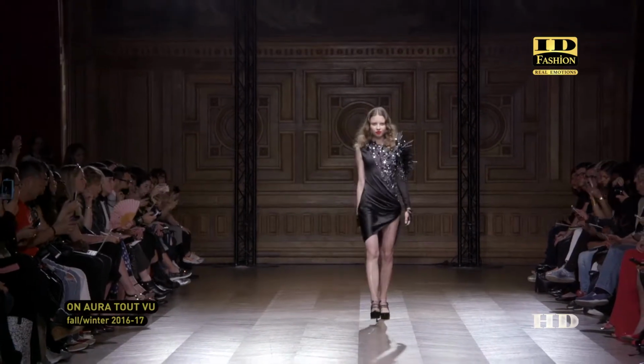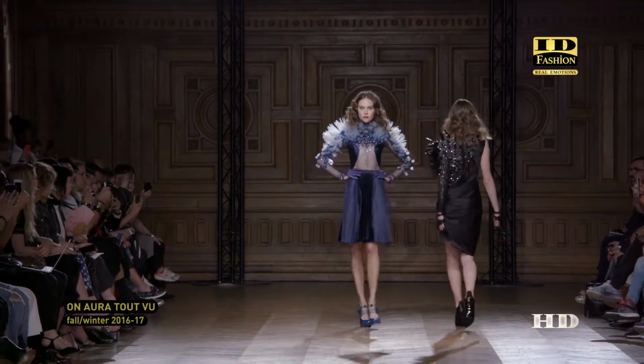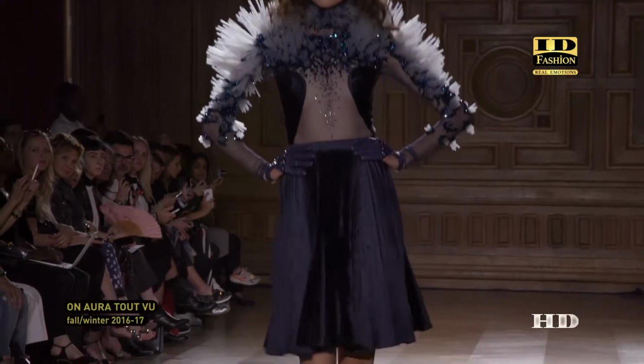The challenge is that we work with all unusual materials. So we try to find the way to mix the materials, the crocodile, the python, the silk, very, very noble materials, with something plastic, and to give life to that. And this material is very important, because with the superposition we can receive different colors, and it brings the light in a very unusual way.